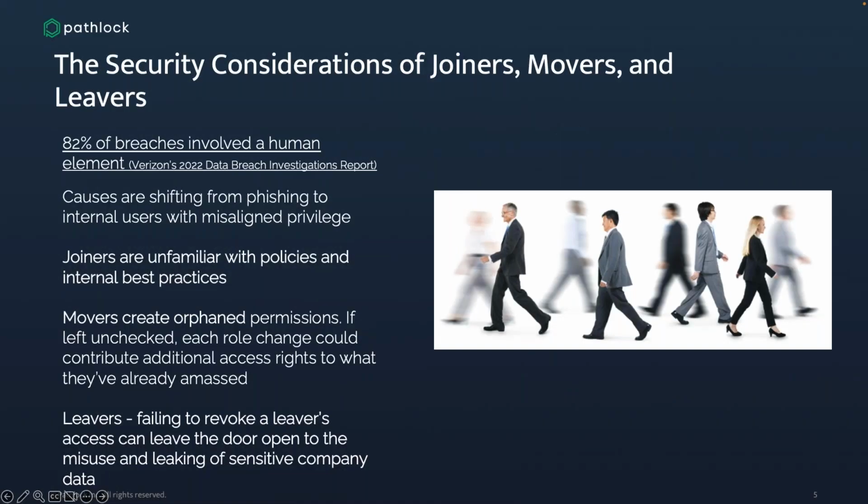So let's jump into the session: security considerations of joiners, movers, and leavers. Why is this important? It's probably one of the largest sticking areas for many organizations out there. 82% of breaches involve the human element, according to the Verizon 2022 Data Breach Investigations Report. It really boils down to the fact that things performed manually cause issues and challenges, whether it's because of the way people are being attacked. If we go back to COVID, many people moved home and haven't necessarily come back into the office. The dynamics of offices are very different than they were before.